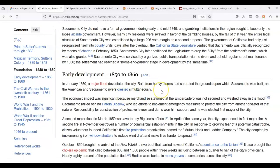Rain from heavy storms had saturated the grounds upon which Sacramento was built, and the American and Sacramento rivers crested simultaneously. The economic impact was significant because merchandise stationed at the Embarcadero was not secured and washed away in the flood. Sacramento rallied behind Hardin Bigelow, who led efforts to implement emergency measures to protect the city from another disaster of that nature. Responsibility for construction of protective levees and dams won him support, and he was elected the first mayor of the city. A second major flood in March of 1850 was averted by Bigelow's efforts.